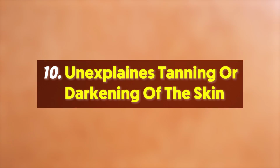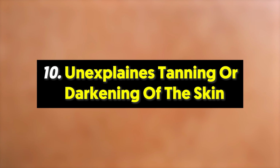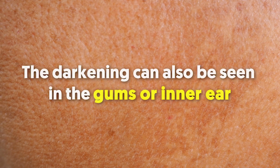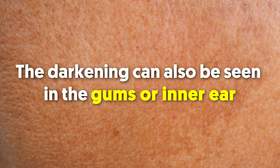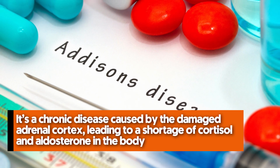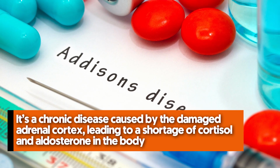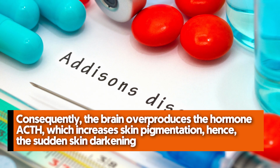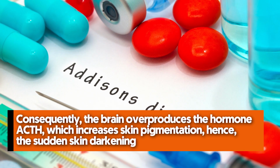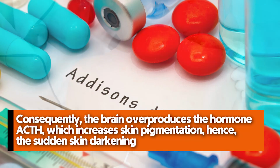black. Number 10. Unexplained tanning or darkening of the skin. When a person becomes 2 shades darker despite staying indoors most of the time or during the winter season, then it can be a telltale sign of Addison's disease. The darkening can also be seen in the gums or inner ear. It's a chronic disease caused by a damaged adrenal cortex, leading to a shortage of cortisol and aldosterone in the body. Consequently, the brain overproduces the hormone ACTH, which increases skin pigmentation, hence the sudden skin darkening.